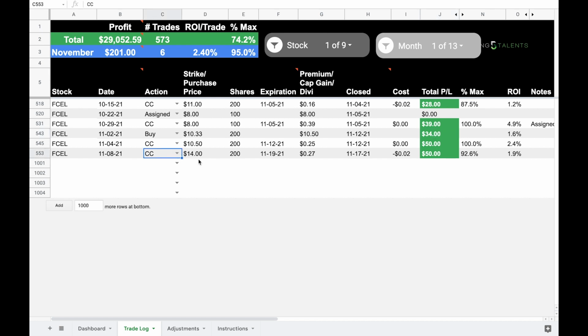So I sold 2 more covered calls at $14 against shares that I already own, and you can see that I exited 92% max profit, and you can see the total for fuel cell for the month was $201.